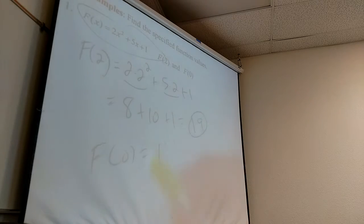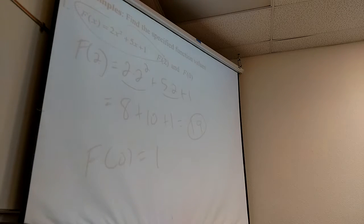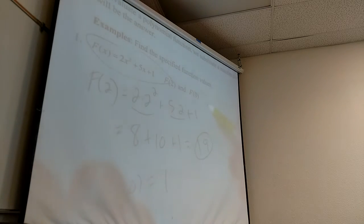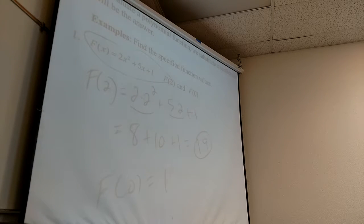So what other point does this function go through? 2, 19. So don't forget, when you plug something into a function, you get an output. That is a point that would be on the graph of that thing. Nothing new here. We've seen functions before. There's not going to be anything on the bottom, nothing like over x plus 1 that's going to make the domain freaky, because polynomials are supposed to be nice.